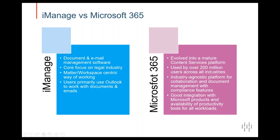iManage has a core focus on the legal industry, although there are other industries like construction and others who tend to use it. Microsoft 365 is used across all industries. It's agnostic to the industry, to the type of data, the way you work. It's a platform that you can mold into the way you really want it to work. iManage tends to be very matter-centric. You have a lot of workspaces. That's how it's primarily driven. So you would see sales having multiple workspaces and so on, whereas O365 or M365 works a bit differently.